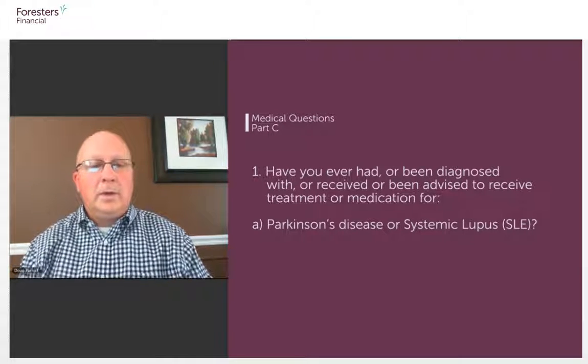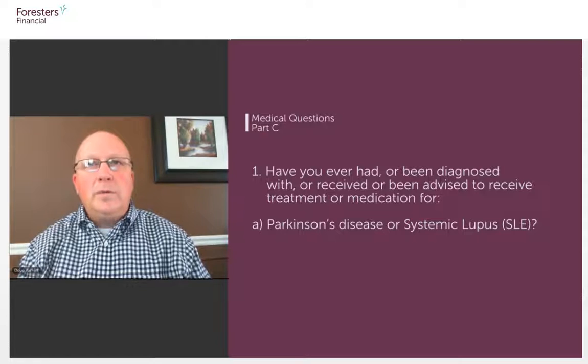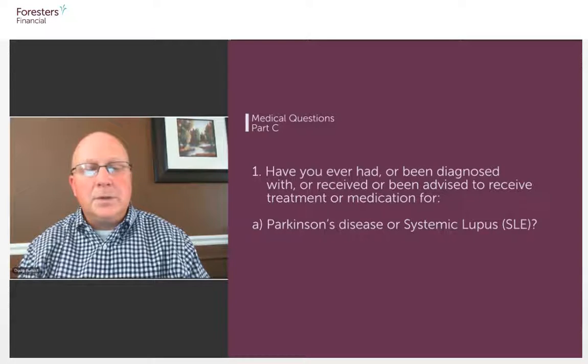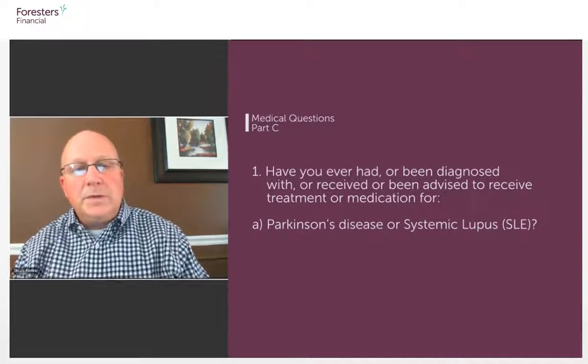But I know that, like I said, Requip was probably one of the first drugs that came up a number of years ago for dual purpose use, and at the time it caused everybody a lot of grief. But Requip, again, is used for restless leg syndrome. It's also used for Parkinson's disease. So just be cognizant of those particular situations with a dual use purpose.